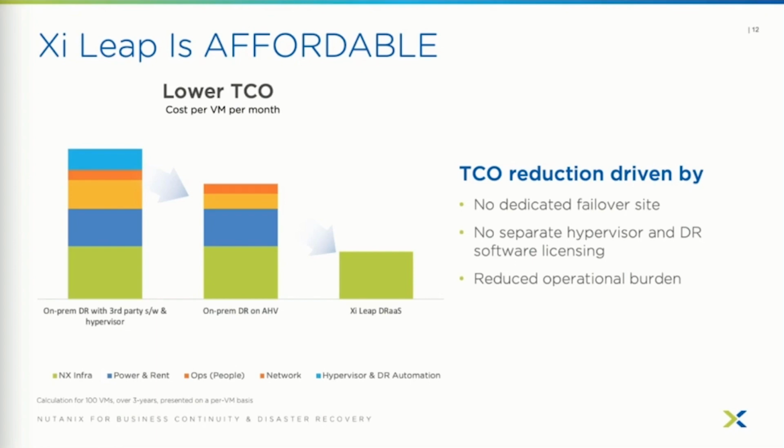Some of the key drivers for TCO reduction are there's no need to own and operate your own secondary data center. Rather, you're able to leverage the economy of scale that comes with the Nutanix Xileap Cloud. Second, there's no longer a need to worry about separate recurring expenses or even hidden costs associated with building out your own data center, like software licensing, etc. And then finally, with Xileap, the various operational burdens, such as deploying and maintaining a stack of hardware and software, all those things are gone as well.